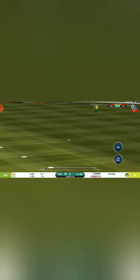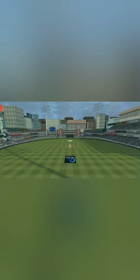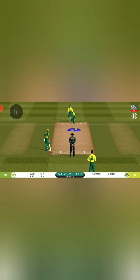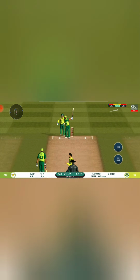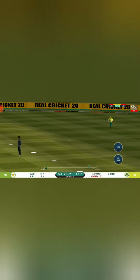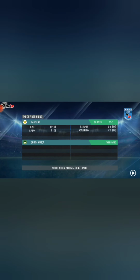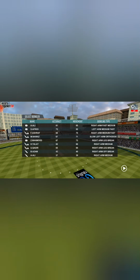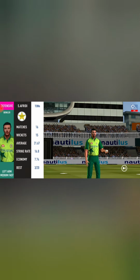They have run the first one quickly and should be looking for two. That is excellent running between the wickets. Last ball of the innings coming up. That is excellent running between the wickets. Welcome back. We are through with the innings. The umpires lead the field. Keeping wickets in hand, pace bowler into the tank.